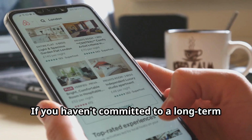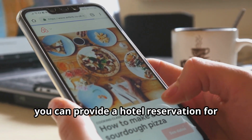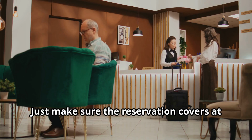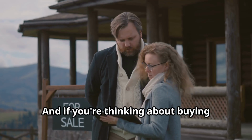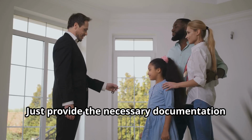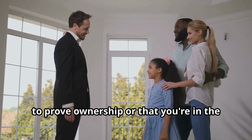If you haven't committed to a long-term lease just yet, you can provide a hotel reservation for the initial period of your stay. Just make sure the reservation covers at least the first few weeks or even months of your time in Portugal. And if you're thinking about buying property in Portugal, that works too. Just provide the necessary documentation to prove ownership or that you're in the process of purchasing.